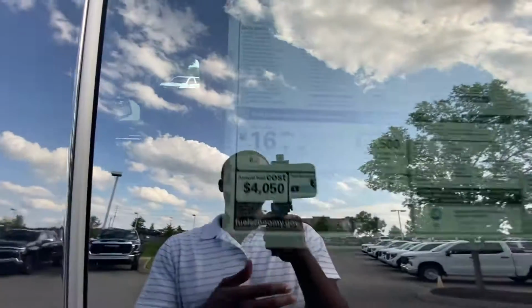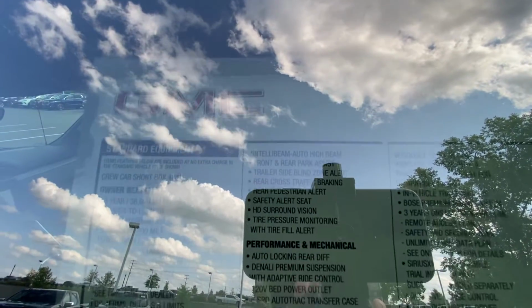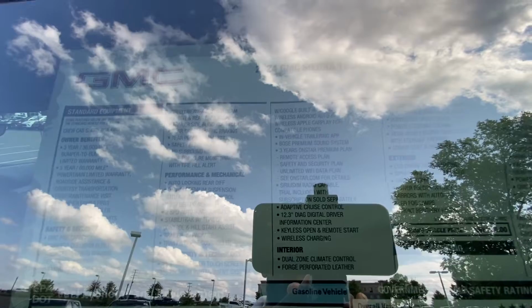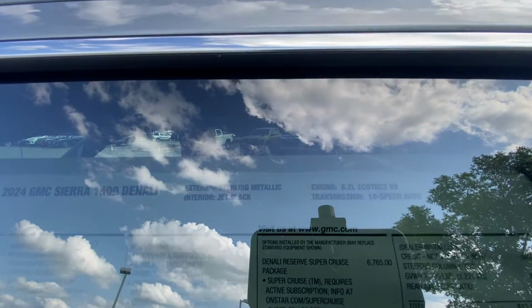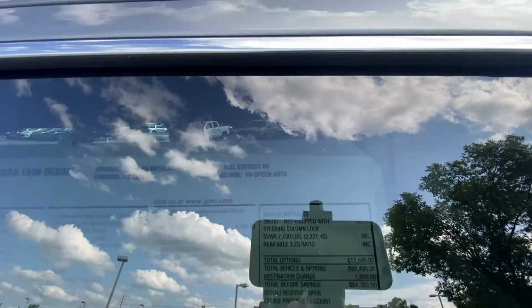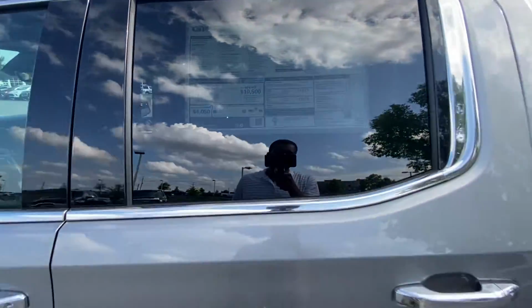And I'm gonna try and get a good look at this. Let me get as close as I can. And you all can pause anywhere you need to. Sorry about the glare, but that should show up for the most part, I'm hoping. And then standard price for a Denali is 70 grand. And then this Denali Reserve with SuperCruise, highly recommend that. And here's a new option that I haven't seen, is the active exhaust for $395. And again, that's an $83,385 sticker price.